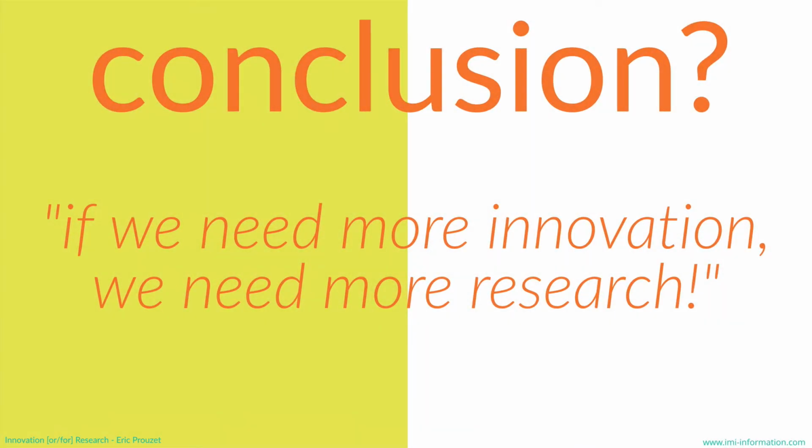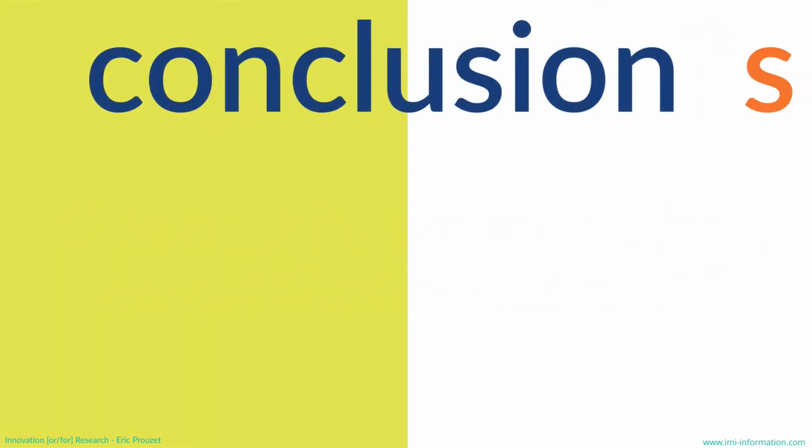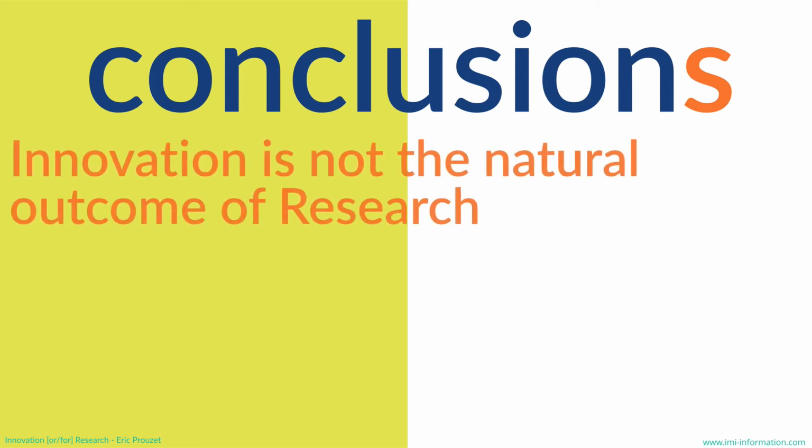Usually for scientists, the conclusion is always the same. If we need more innovation, we need more research. In other words, if our society wants more innovation, the society should give more money to academic research. But is it the right conclusion? Based on what we saw before, I will come with three conclusions. The first one is that we've seen that innovation actually is not the natural outcome of research. Innovation is not the proof of success in research.